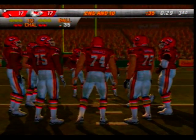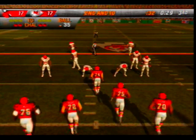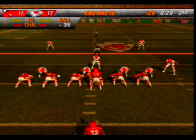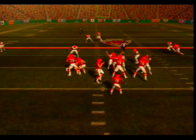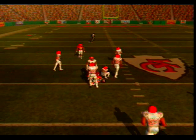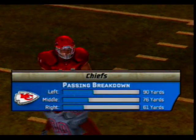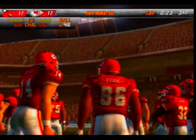Second and 10. Ball on the 35-yard line. Keep moving. Alford, the lone setback. Shaw, the man in motion. That's a hard count. Here we go. Gets rid of it. This pass is complete. He has such a quick release, the ball is out before anybody knows what's happening. That makes it hard for him to be sacked, and it gives the defenders less time to react.